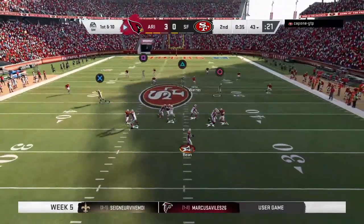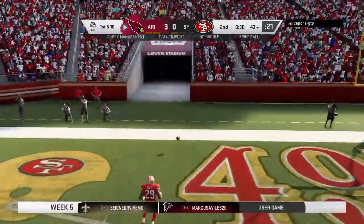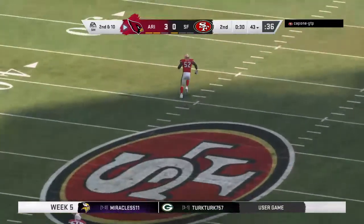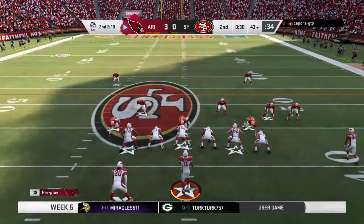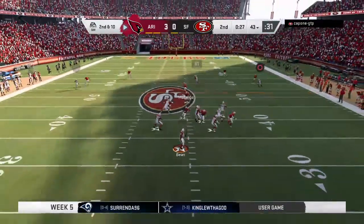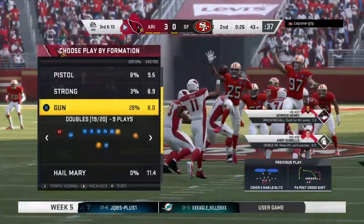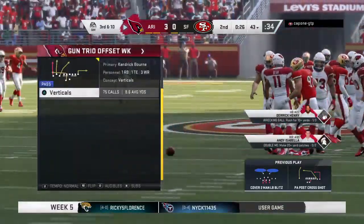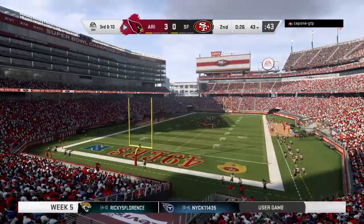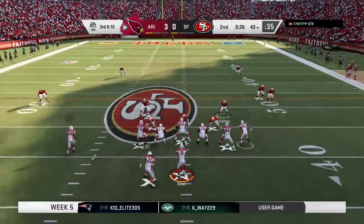On 1st and 10, Bean. He's going to rifle one deep left side. And that will be incomplete. Would have been a big hitter if they had connected. Instead, it's 2nd down. So 2nd down, still 10 yards to go. Ball on the 43. Off play action. Bean. And that one got tipped. Kind of threw everything off. It brings up 3rd. You got to give some credit. They're able to hop up in the air and bat that one away. And that's frustrating for an offensive lineman because the only recourse is when he goes in the air to try and give him some type of a pop or a shove, hoping to bring his arms down.